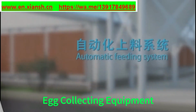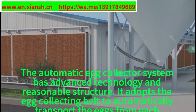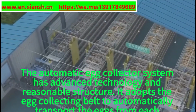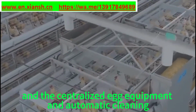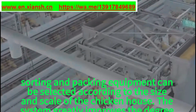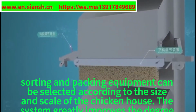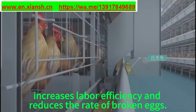Egg collecting equipment. The automatic egg collector system has advanced technology and reasonable structure. It adopts the egg collecting belt to automatically transport the eggs from each column to the front of the chicken house, and the centralized egg equipment and automatic cleaning, sorting, and packing equipment can be selected according to the size and scale of the chicken house. The system greatly improves the degree of automation, increases labor efficiency, and reduces the rate of broken eggs.